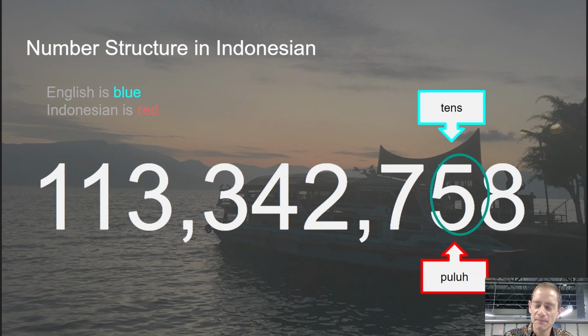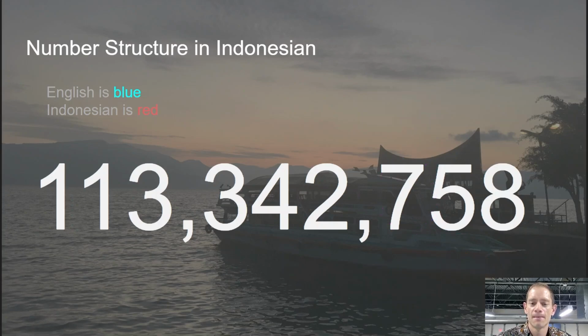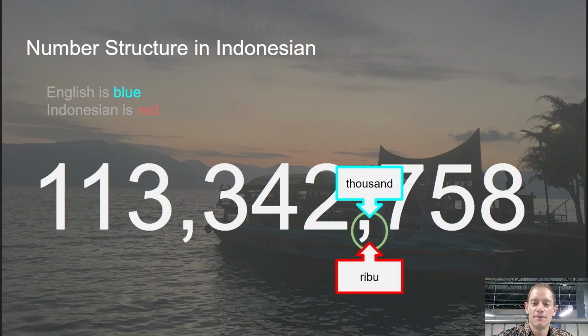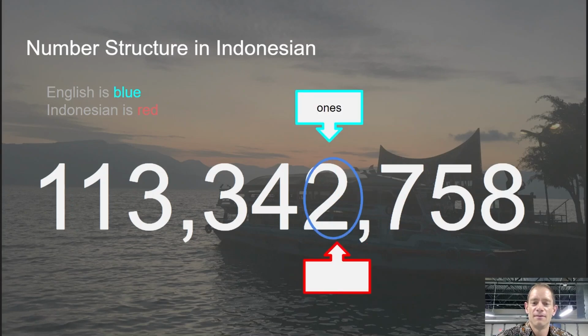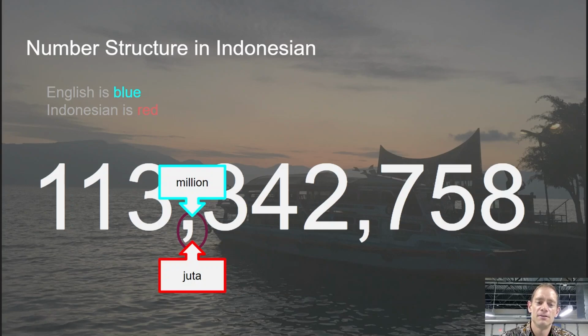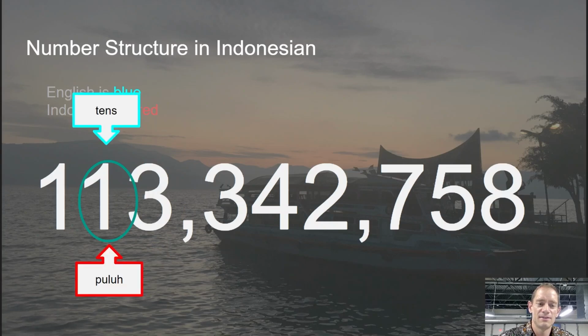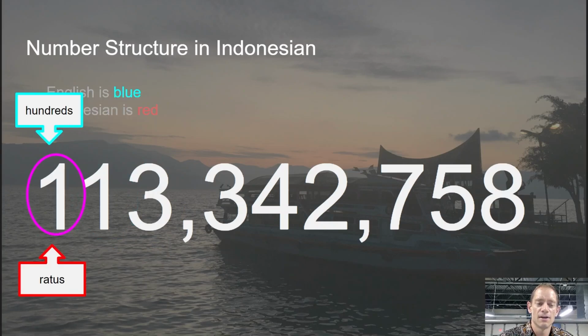So we start off with ones, then the tens column. In English, we call it tens. In Indonesian, they call it pulu. And then hundreds, ratus. And then you have your thousands, ribu. Then millions, juta. Ones, tens, pulu, hundreds, ratus. So this number would be seratus.